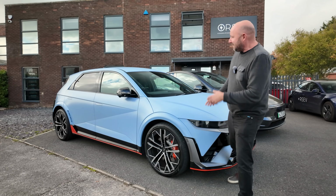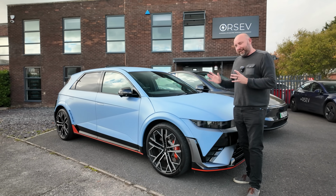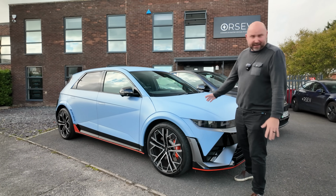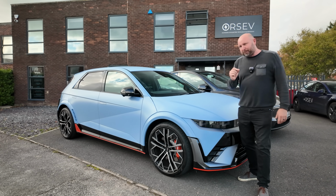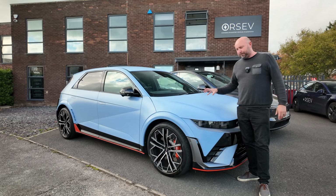it has much more blood running through its veins. You could go on a track with this and it just feels like it's got it. It could do it, no problem. It has done it, it does do it, no problem. So for a performance, practical, proper performance car, I would go for the Ioniq 5N personally.